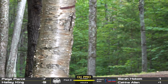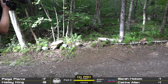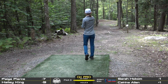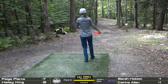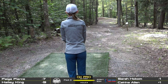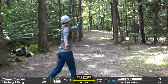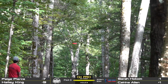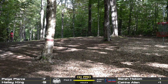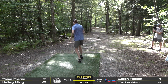Hokom with the beautiful hyzer flip, but it's just got a little too much stability. It's going to find her 50 feet down the hill on the right side. This is my big Z Fierce again, just trying to go with the slow disc with a good hyzer. A little bit wide and fast. But I hit a tree and it just stopped me right on the base of that tree.